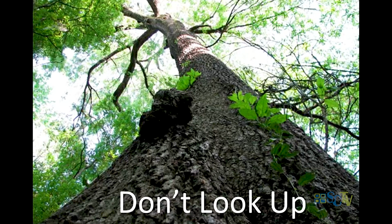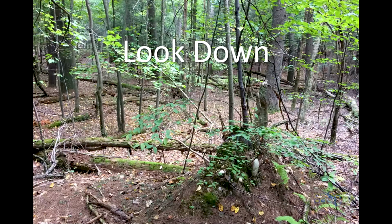But another problem is we tend to look at trees from the ground up. That's the part that we are aware of. But I would like to encourage you, next time you go for a walk, to look down. What is on the forest soil? How much woody debris is on the forest soil?